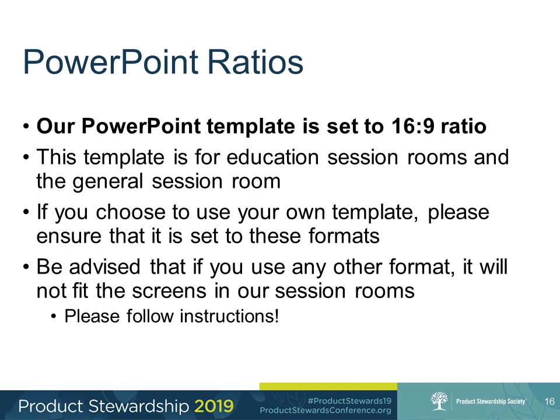I'm going to show you in a couple of slides it's really easy to change your slides to a 16:9. However, if you already started on a 4:3 ratio, you will have to resize some things. If you use your own template, if you decide you're not going to use the Product Stewardship Society template, which we don't recommend, we recommend that you use ours, please make sure that it's set to the right format. If you use any other format, it likely will show on the screen, but if you use a 4:3, it's just going to be much tinier, so it'll be harder for people to see.